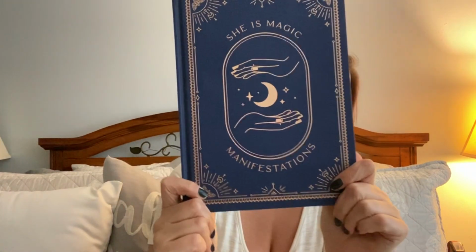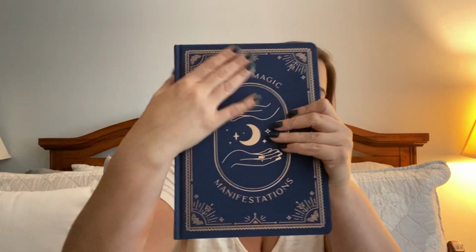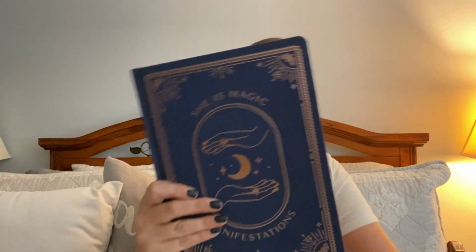I got this at Barnes & Noble. I just happened to walk past one of the end caps, and there it was, and it says She is Magic Manifestations, which I absolutely love. And it has a velvety cover, which is really nice.